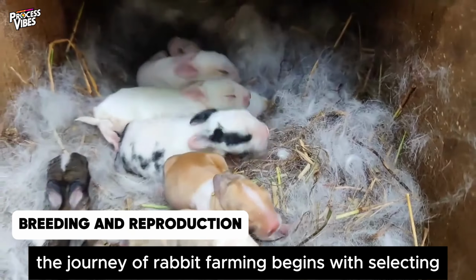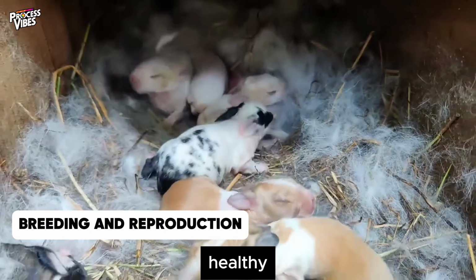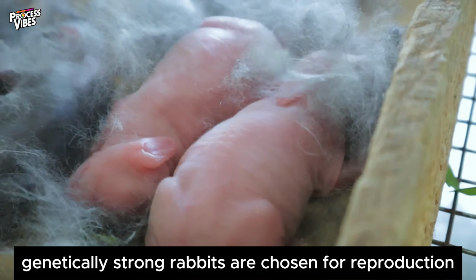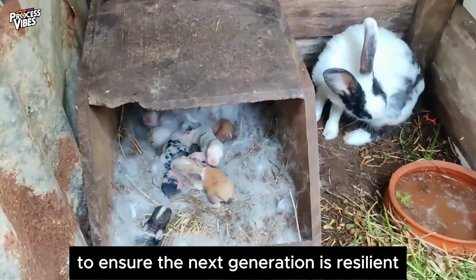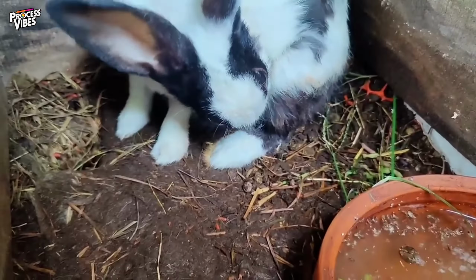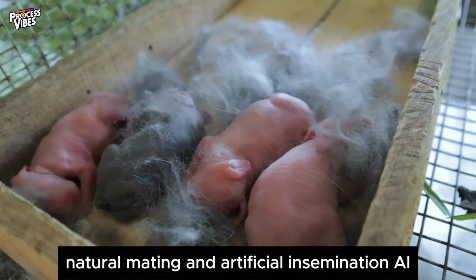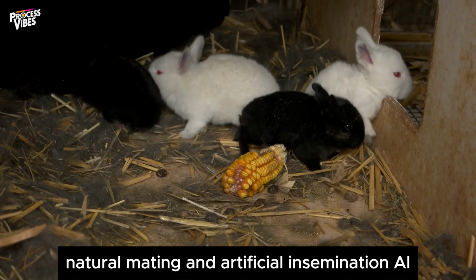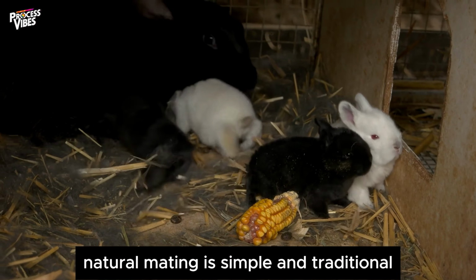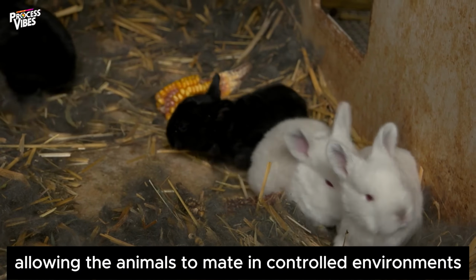The journey of rabbit farming begins with selecting high-quality breeding stock. Healthy, genetically strong rabbits are chosen for reproduction to ensure the next generation is resilient, fast-growing, and disease-resistant. Farmers typically use two methods for mating: natural mating and artificial insemination, AI. Natural mating is simple and traditional, allowing the animals to mate in controlled environments.